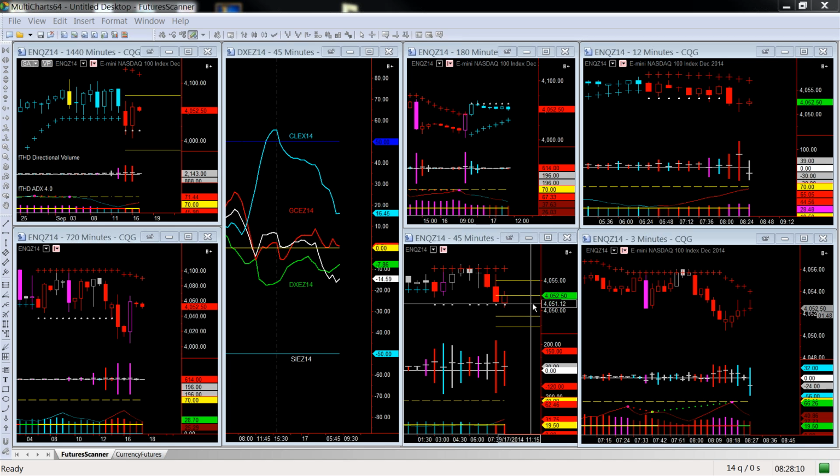Is this probably the best time to take a trade? I would say no. If I did, I'd probably go to the short side because at least it would come down to 40.33. It's got to break this one to do that, but that would be your lowest risk on the 180. Does everybody understand that?